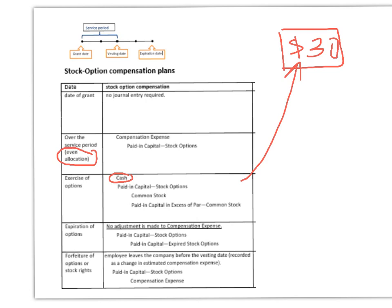So in this case, it will be $30 per your stock option, and you will debit paid-in capital for the amount of stock options that accumulated year by year, and magically it will actually agree to your compensation expense. So that amount will be debited as well.